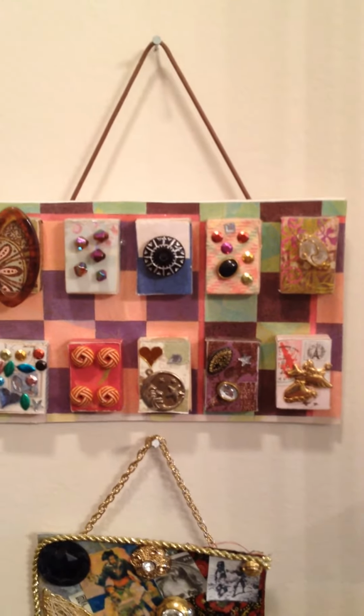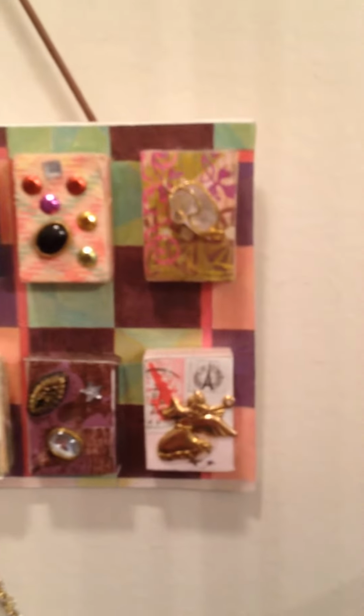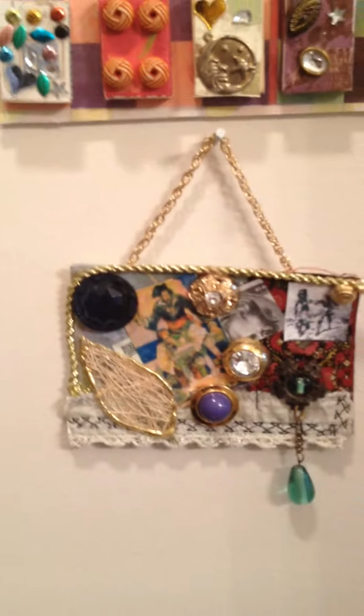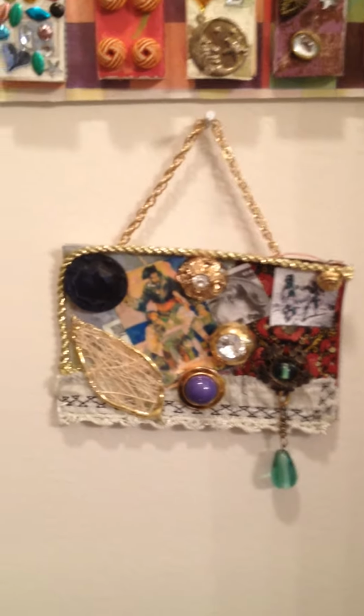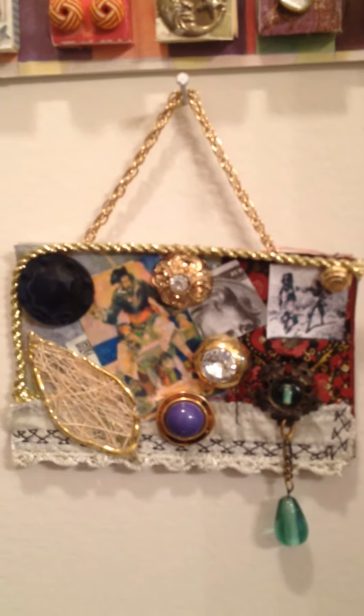And then over here on this wall, I've got the second thing I ever made, which is a mahjong tile piece. I took the mahjong tiles and papered them and then put little things on them. And again, that was in 2008. And there's my kitty. Hi, kitty. And then, hello, Charles Barkley. And then this is just a pirate themed one.